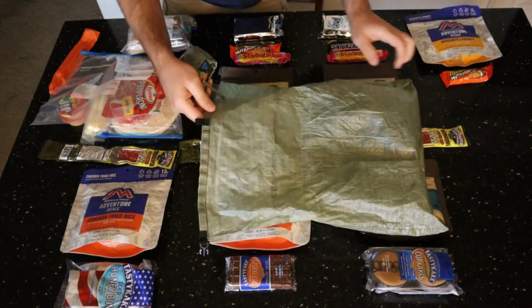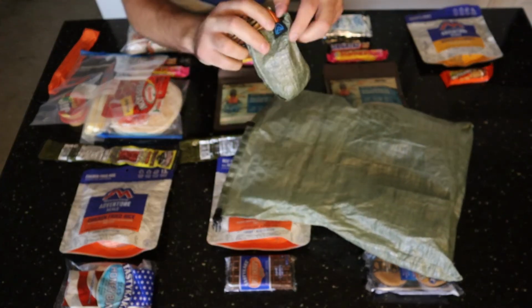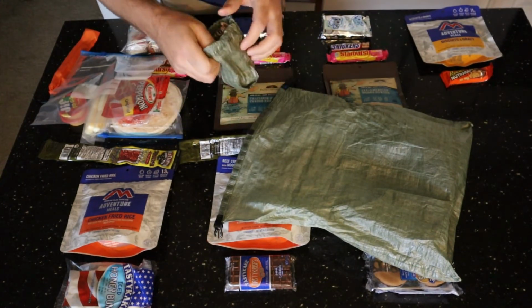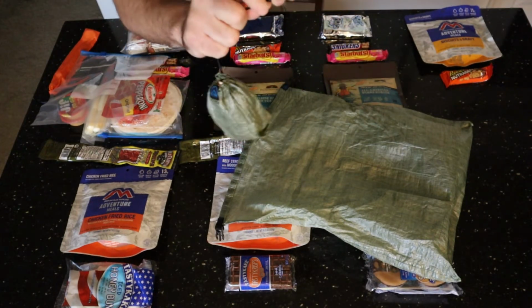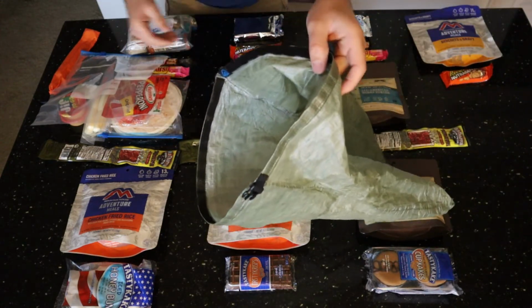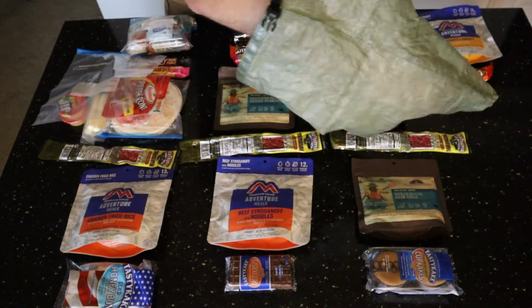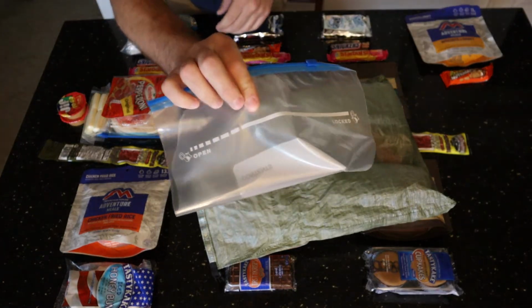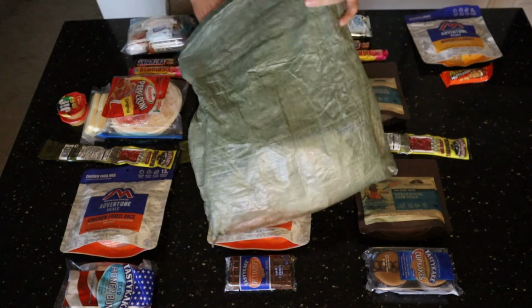First thing I always do though, take my food bag, make sure that I have my little rucksack with my bear line in there. Cinch that up. Put that right in the bottom of the bag. Take my spoon, put that right in there. Take a gallon Ziploc bag, put that right in there. That way I know I'm not forgetting any of those important items.